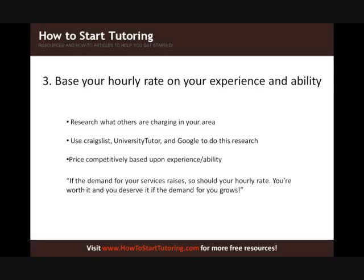To determine a decent starting price, check out what other tutors are charging in your area by doing research on University Tutor and Craigslist. You also want to Google and see if there are any local tutoring businesses to find out what they're charging and what they're doing to compete with you.